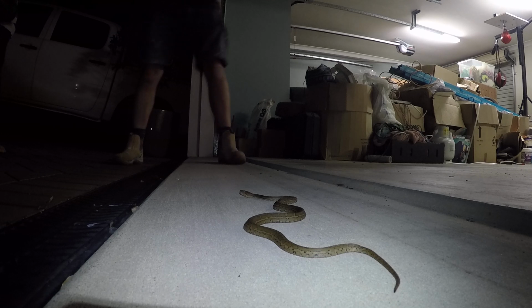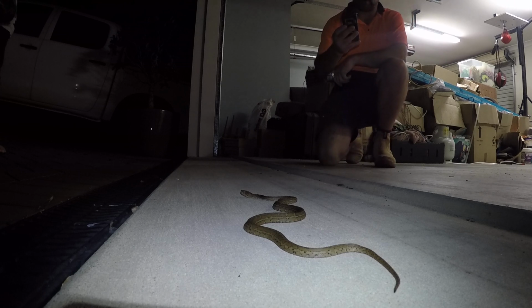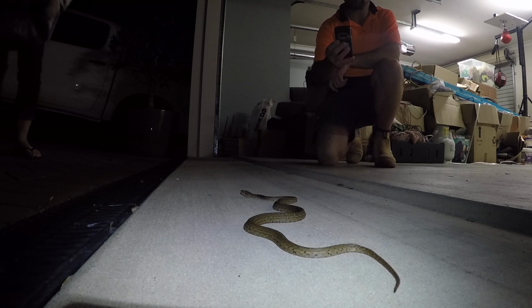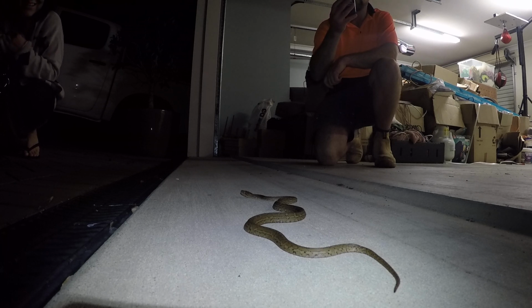See, I didn't know what it was from the distance, and I thought, I don't want it to go in the garage. Yeah, definitely. Oh, we've done the right thing, because there's plenty of species around here that are quite venomous, and if you've got a hole that got in there, it'd take forever to find it. Yeah, that's right. If you found it.